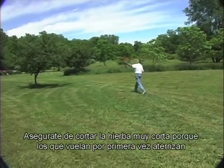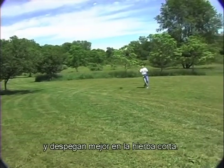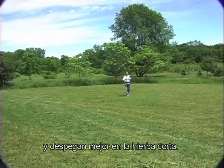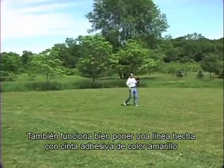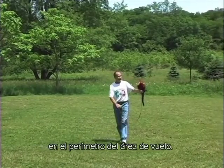You want to make sure that you mow the grass short, because new flyers have a hard time landing in grass, and the shorter the grass is, the more comfortable the landing and takeoff will be. We've also had good success with creating a track of yellow caution tape around the perimeter of the flight area.